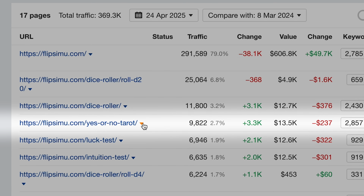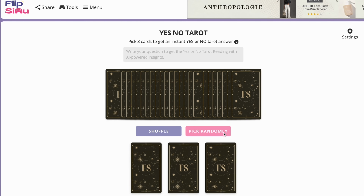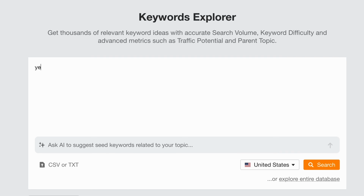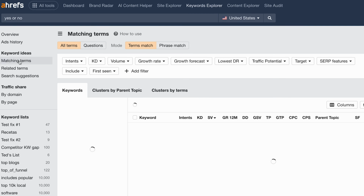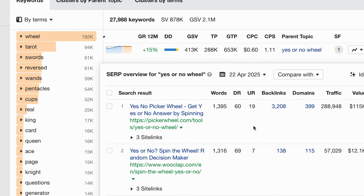Even a yes or no test, that's basically what it is. People might search for heads or tails, right? That's yes or no. But what if you actually had something that was just a yes or no test? Is there any search volume around that? Very curious. So we'll look up yes or no. Okay. Yes or no wheel. Like, this is it.